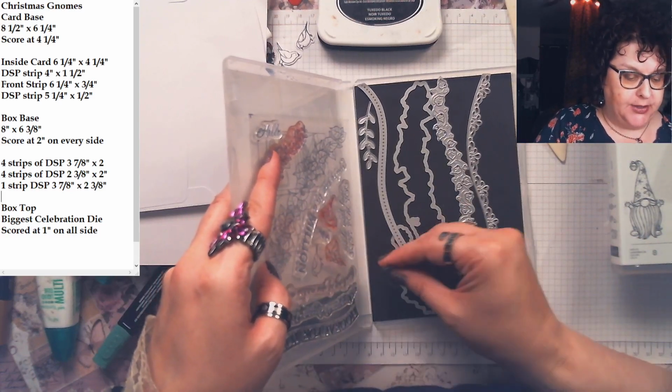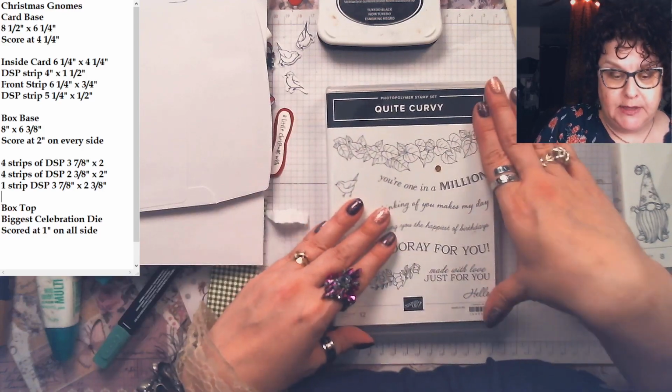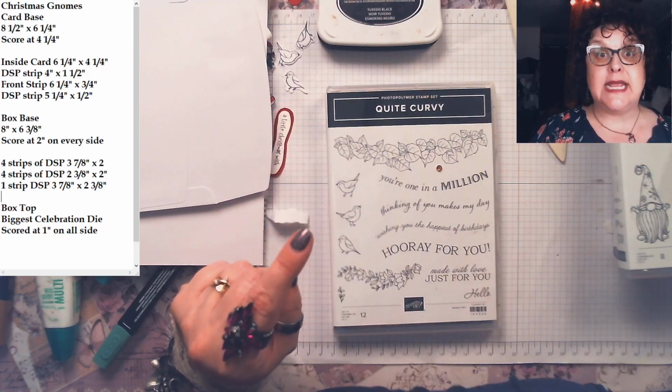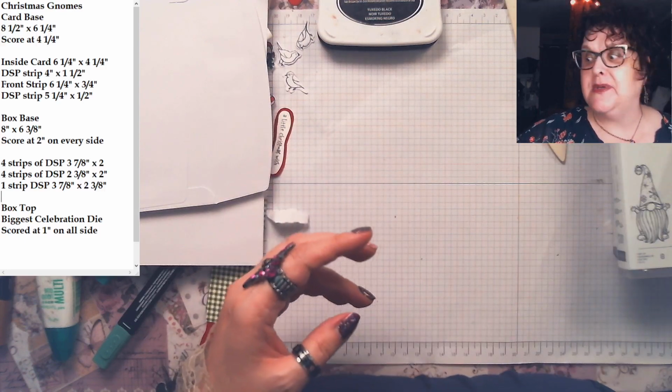Okay, but this is offered to you guys right now that you can order. You can get it as a bundle where you have the die cuts and the stamps, or you can order them separately. This is a really great set. A lot of people thought spring when you see it, but I used it for fall last week if you catch my video, and for Christmas this week. You are going to love it.